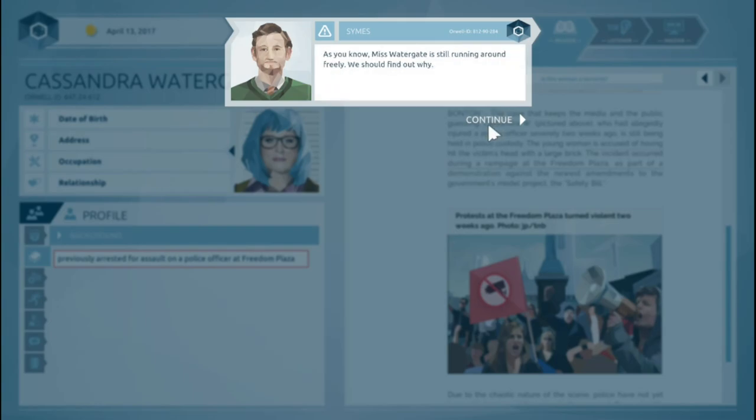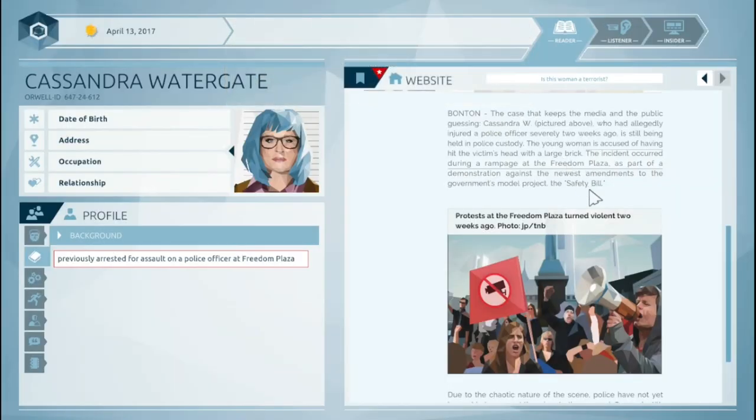So, Miss Watergate is still running around freely. We should find out why. We should also gather more background information on her. I want to know who we're really dealing with.